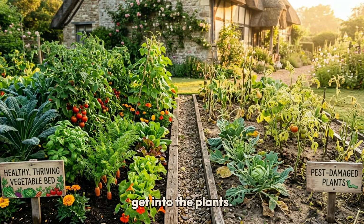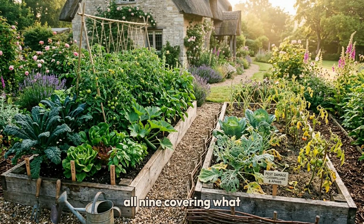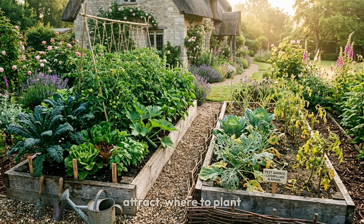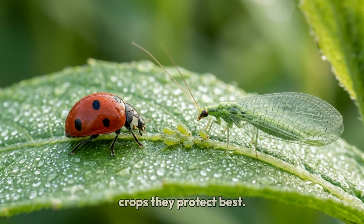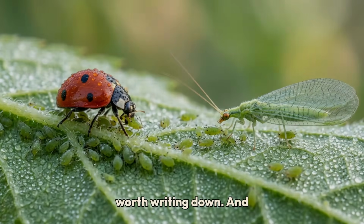Now let's get into the plants. I'll walk you through all 9, covering what they repel, what they attract, where to plant them, and exactly what crops they protect best. Take notes. This is worth writing down.